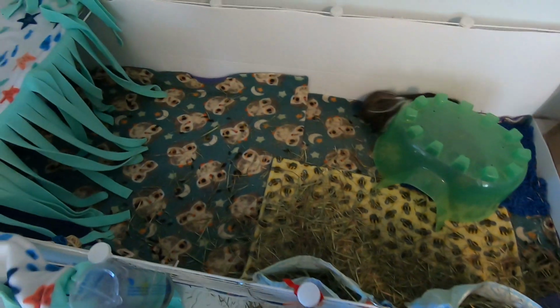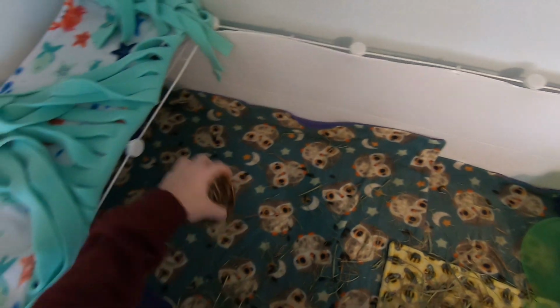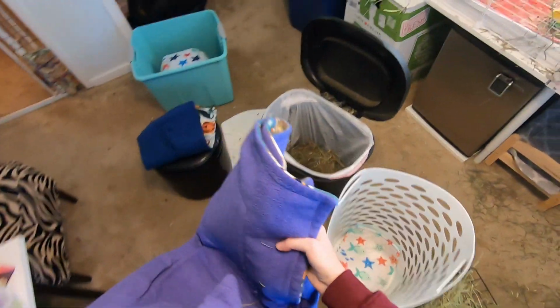Neville actually had surgery. If you didn't catch that video, I have a couple of videos on his surgery. He had a mammary tumor that needed to be removed, so we removed that, and he actually is just about done healing. He still has a couple of stitches left, but overall it's like healed close, so it's pretty good. I'm gonna clean up their cage first.